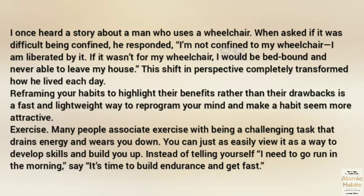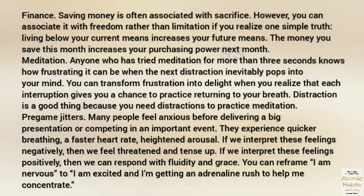You can just as easily view it as a way to develop skills and build you up. Instead of telling yourself, I need to go run in the morning, say it's time to build endurance and get fast. Finance. Saving money is often associated with sacrifice. However, you can associate it with freedom rather than limitation if you realize one simple truth. Living below your current means increases your future means. The money you save this month increases your purchasing power next month.